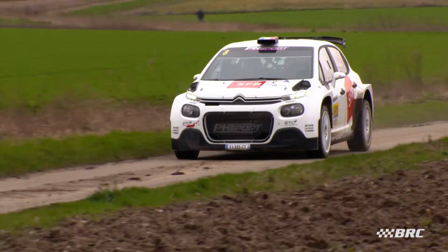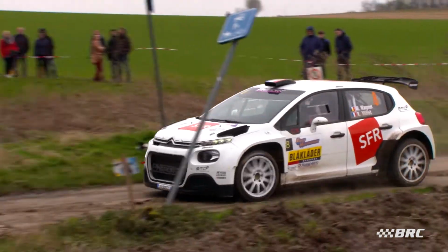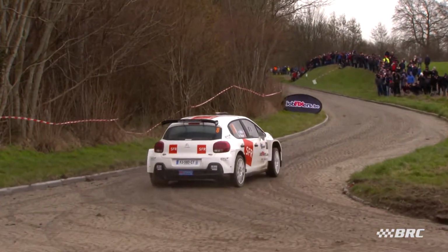Gauchy finit. Wagner's here to prepare for the French Championship, which starts a couple of weeks after the Belgian Rally Championship.